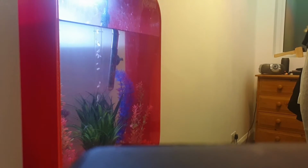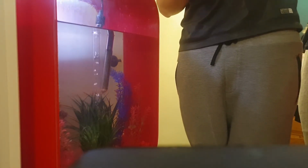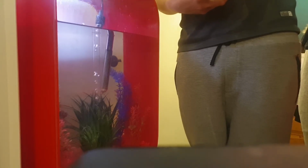Mate, he's got blue eyes. I didn't even see that when I got him. Still cool to me, but I thought he was just white and red. But he's got blue eyes. He's like me. Oh, mate, I love him. So I'm debating what to call him. I think I'm going to call him George. There's St. George's flag.